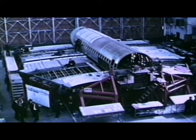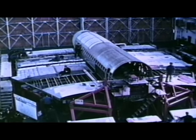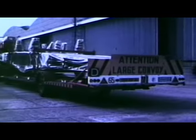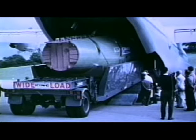Final assembly of the prototypes of Europe's SST, now named Concorde, began in April 1966. Major sub-assemblies travelled between plants in the two countries by air, road and ship, often on specially designed trailers. Wide loads became familiar sights on roads around Bristol and Toulouse. Royal Air Force Belfast transports were recruited to airlift sub-assemblies.